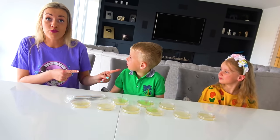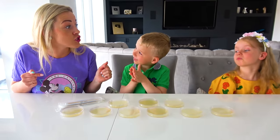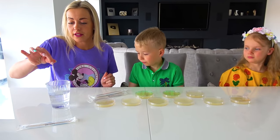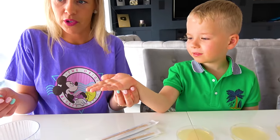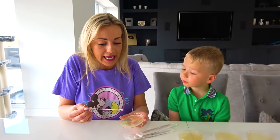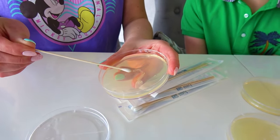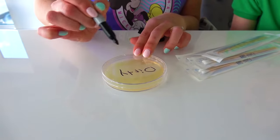So now we are ready to grow bacteria. I'm going first so you can see how to do it. Now I'm gonna dip it in the water. Alex, give me your hand. And I'm gonna rub it all around your hand. Now we're gonna transfer bacteria into this plate, gently spreading bacteria from the center to the edge. Let's close the lid now.